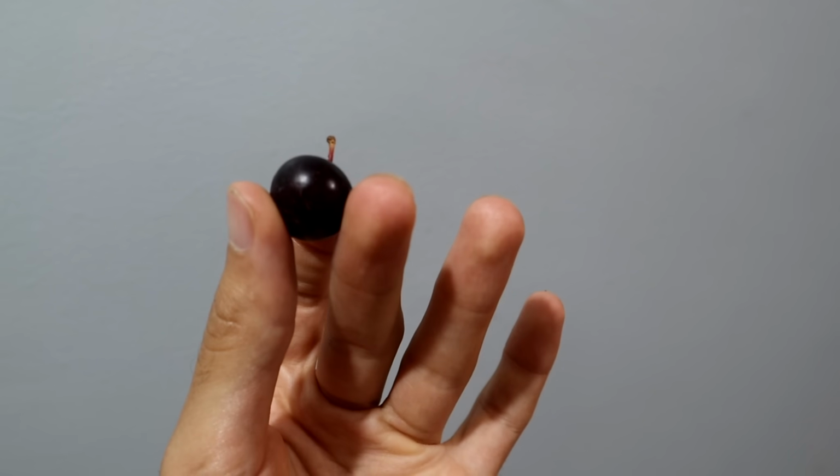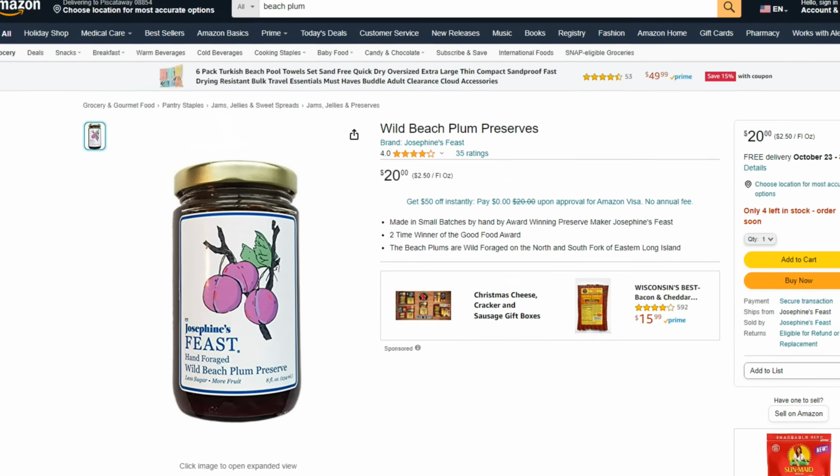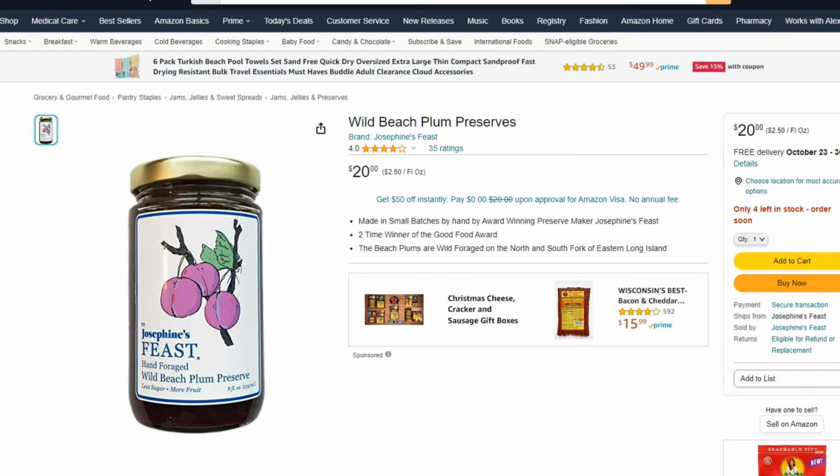It is teeny tiny. This fruit is not normally eaten fresh. However, it is cultivated for commercial purposes. People use it to make jam. And you can even get some jam online that is made out of these. The fresh fruit, not normally consumed. Let's see if there's a reason for that.